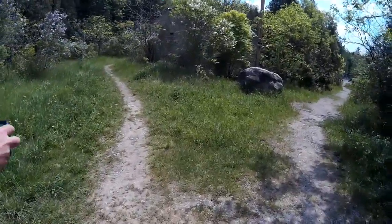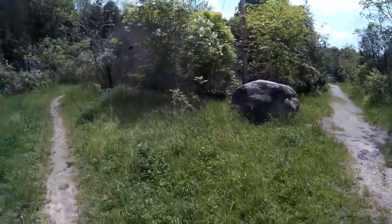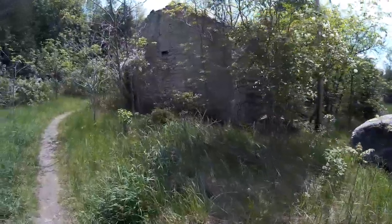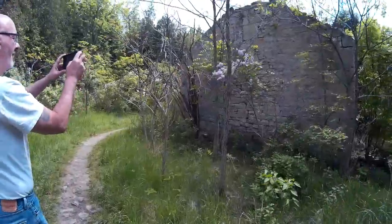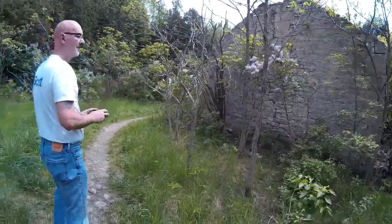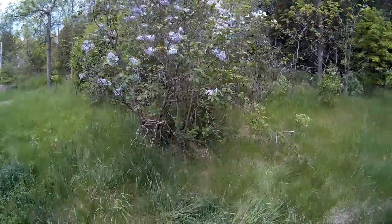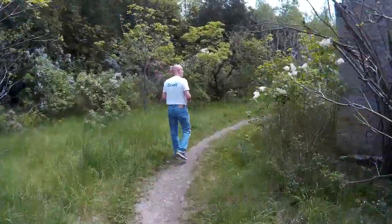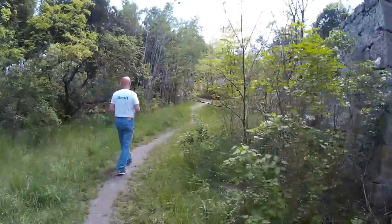Why are there no trespassing signs? It's a tourist spot. I hope they watch it. Take your signs down. Yeah, really. White lilacs and purple lilacs. Such a pretty area. Oh, smell them. Smell the lilacs.